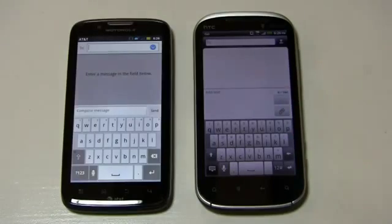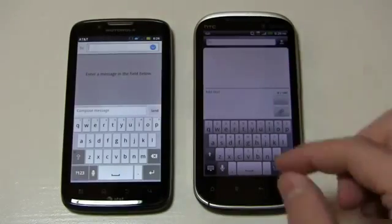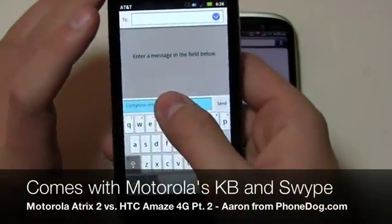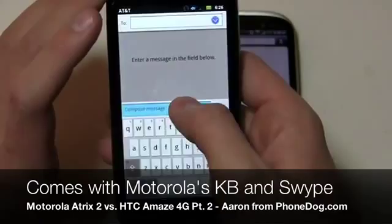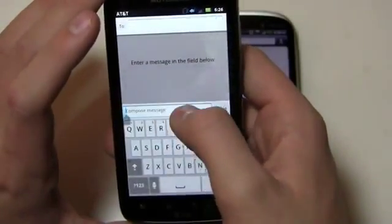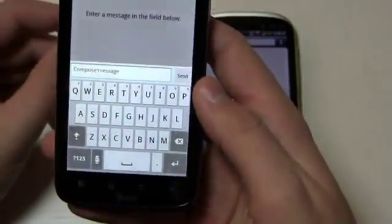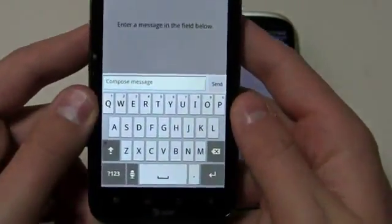Now you get two keyboards on both of these, but the little trick is this one is two keyboards in one. Over here you get Motorola's multi-touch keyboard and Swype as well. So if Swype's your thing, you can go in here and click on that and go to input method and switch over to Swype. But I like Motorola's multi-touch keyboard. I think it's the best Android keyboard in the industry.